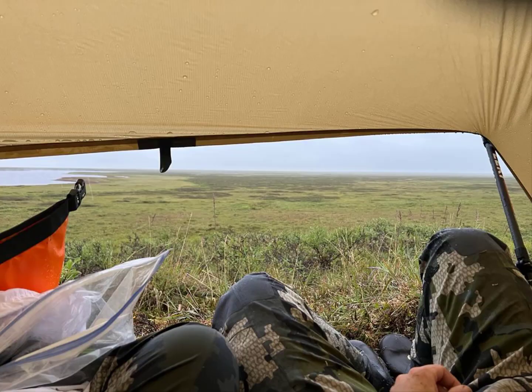So what we had heard up to this point was that you don't travel far from your lake. Everything's going to be coming in. You'll have an easy time. The herd is going to be moving through. Every time you get far away from your lake, then all of a sudden you look back at camp and there's caribou standing right there. That was not the case at all in our experience.